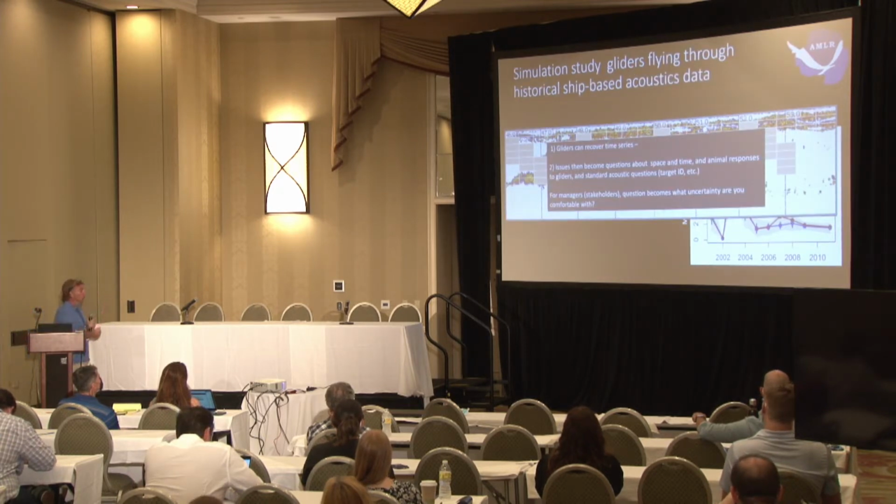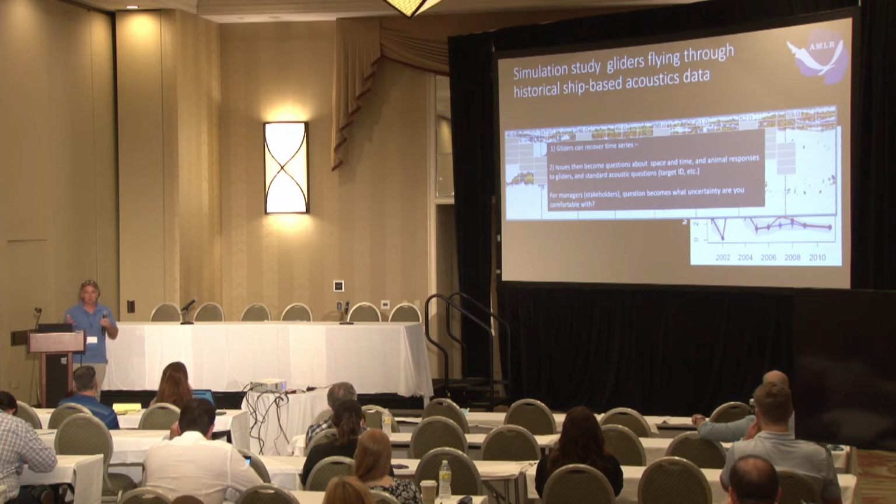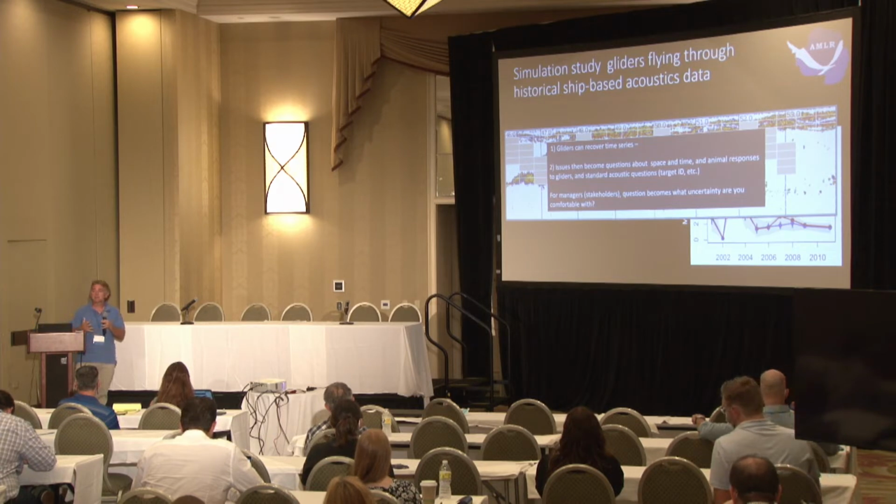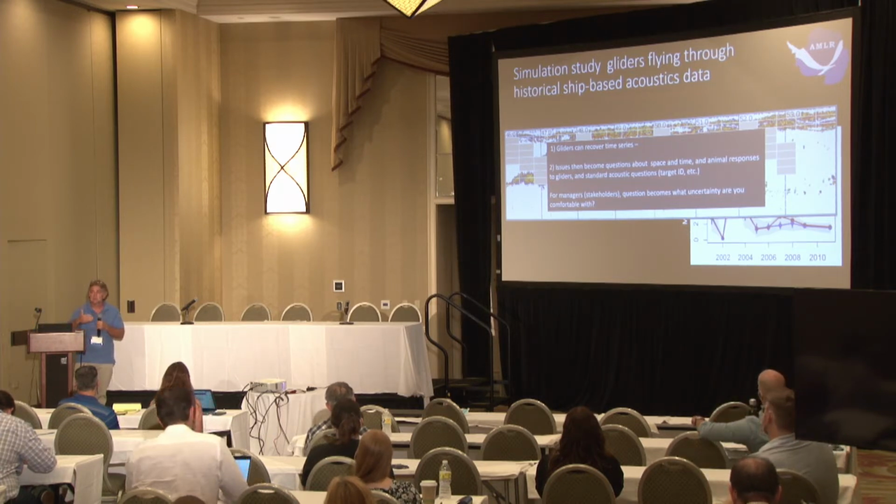So we can recover the time series. The issues then become, if a glider is only moving 20 kilometers a day, what's your time-space scales that stakeholders, managers, fishery people are okay with discerning as synoptic, right? We try to do a big acoustic trawl survey as fast as we can. We're moving slower, so we have to have discussions with stakeholders about how much uncertainty they're willing to use and have in the assessments that we do.